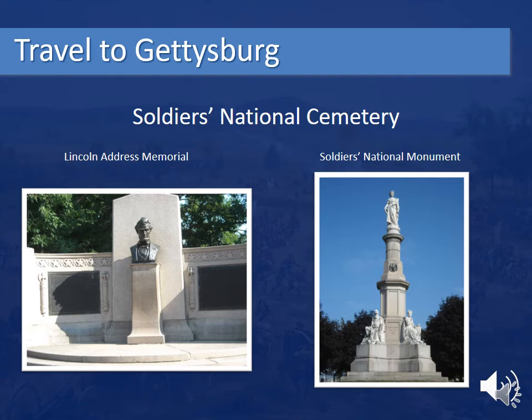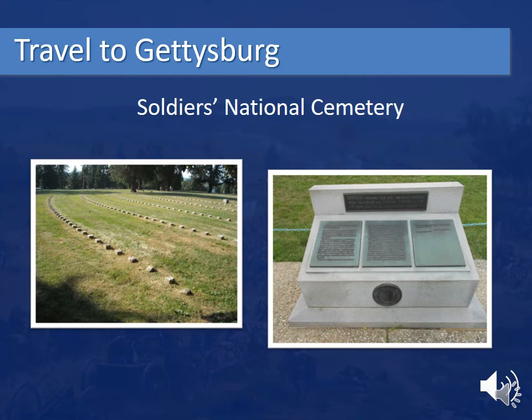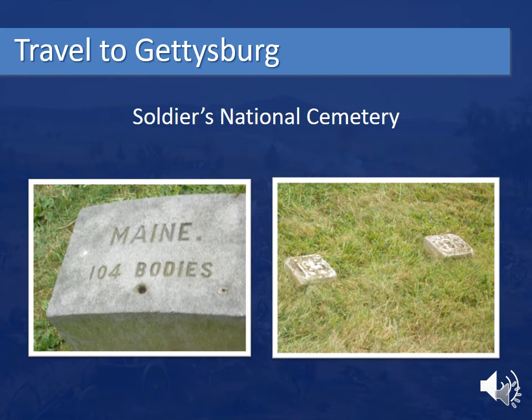And these are just some pictures from Soldiers National Cemetery. There's the bust of Abraham Lincoln, known as the Lincoln Address Memorial. That on the right there is the Soldiers National Monument, which was dedicated. And you can see the layout of how the graves are laid out in the cemetery. You can see that some of them, unfortunately, were not able to be identified. For instance, you have a mass grave of 104 bodies from Maine. Other single graves are just numbered 184, 185, 186. So it's really a solemn visit to that cemetery when you walk through it, knowing, one, how many soldiers are there, and two, that unfortunately many of them couldn't even be identified.